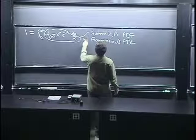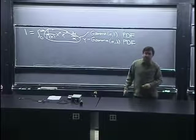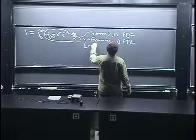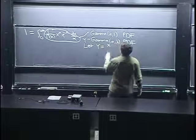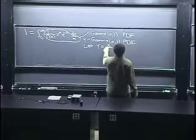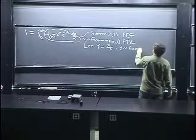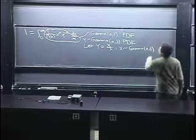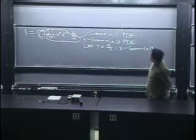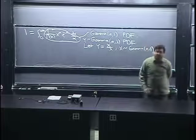Let's say we wanted Y to be Gamma(a, lambda), and we want to find its PDF. Then we're going to define it as Y equals, this is the exact same thing we did for the exponential. We're just going to let Y equal X over lambda, where X is what we just defined as Gamma(a, 1), that's what we just defined as this PDF. And now we want Gamma(a, lambda). All we're going to do is take a Gamma(a, 1), divide by lambda, okay?